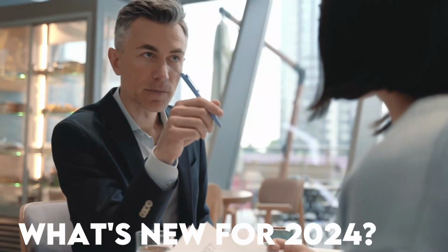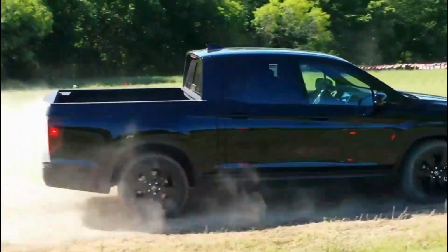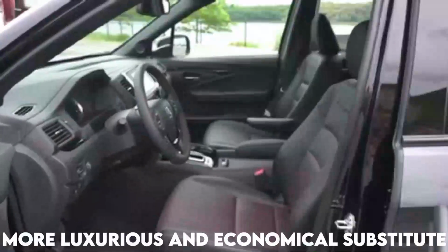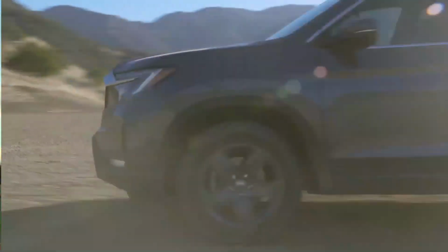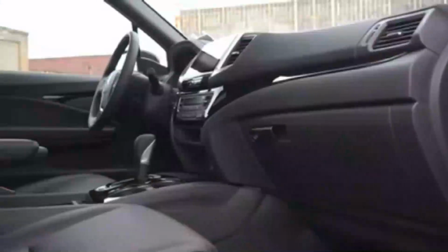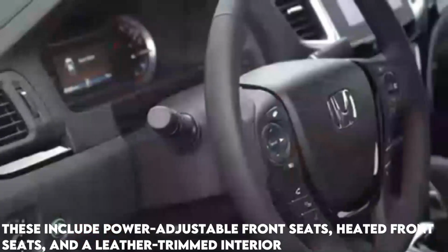What's new for 2024? Traditional body-on-frame pickups that offer sufficient towing and competent off-roading have oversaturated this market for mid-sized trucks. The Ridgeline, on the other hand, caters to people who prefer a more luxurious and economical substitute. While the most expensive models come with the fanciest features, we believe the RTL offers the best balance of desirable features and affordability. The Ridgeline RTL also comes with more features as standard than the less expensive Sport trim level. These include power adjustable front seats, heated front seats, and a leather-trimmed interior.